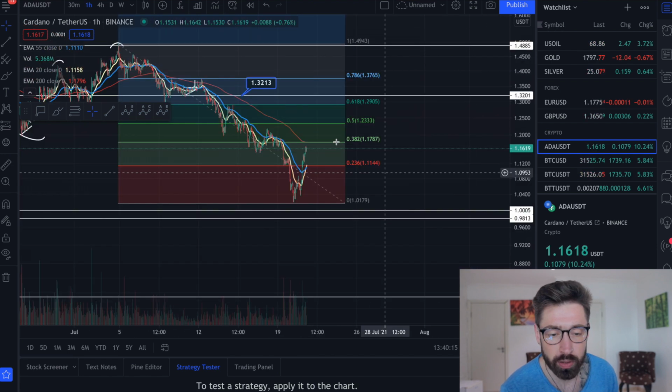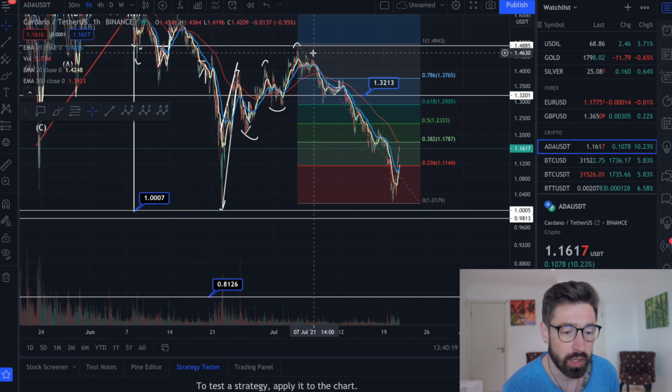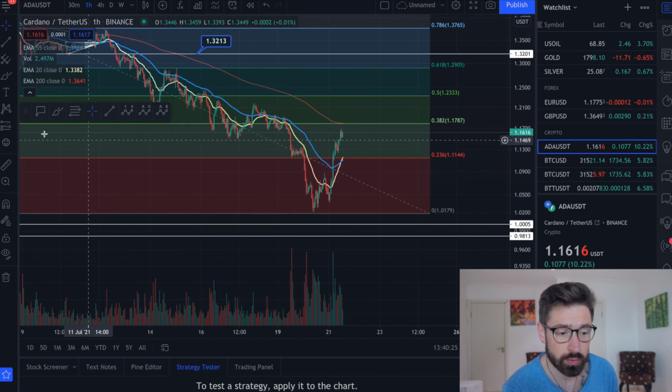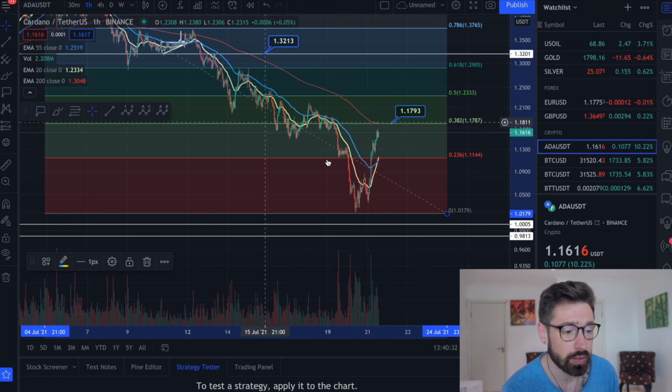Now I pulled my Fibonacci from our previous swing high, because you can see here, impulsive wave up, corrective wave, swing high, swing low. So a level of resistance here for Cardano, let me open this up just so it's more visible for you guys, is a 0.382, which is at about $1.17. I think that will act as a major level of resistance.